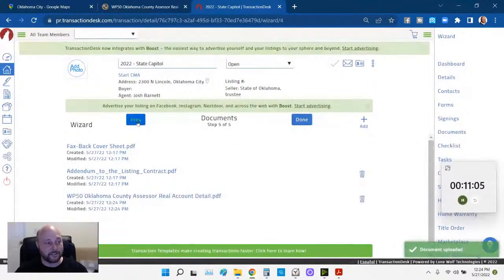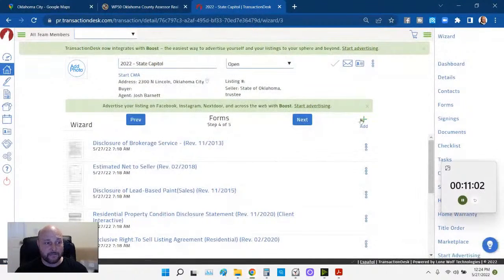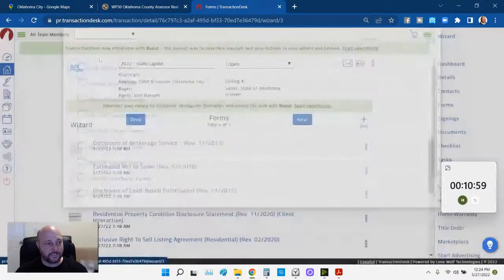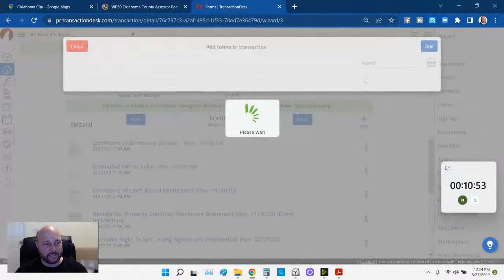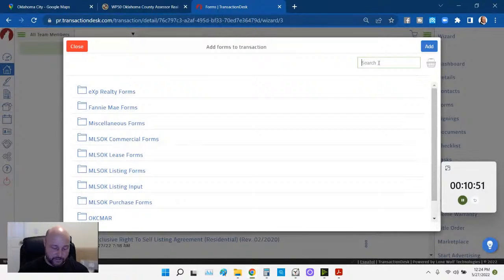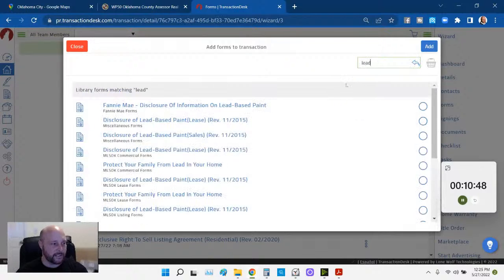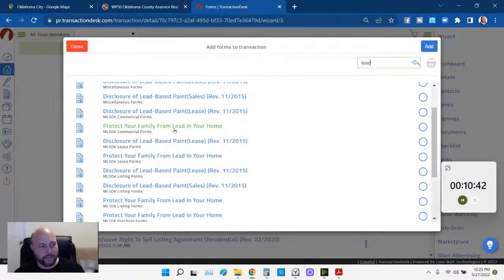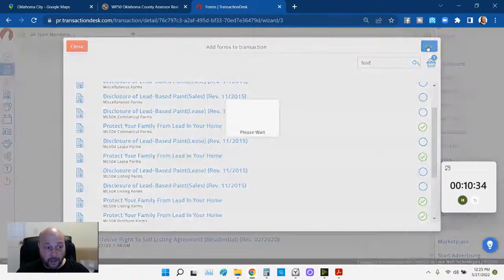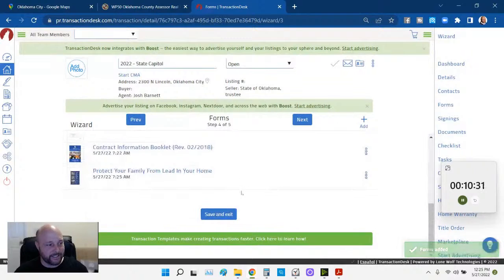Oh my goodness, I forgot. Let's go back. We need the lead pamphlet. So all I did to go back, I was in documents, and to get the forms I just added the lead pamphlet. It's the protect yourselves pamphlet: protect your family from lead in your home. You know why we're adding that? Because the contract paperwork and the federal lead-based disclosure say that we showed this to them. So that's why you're doing it, because the contract and the documents say that is what you're doing.